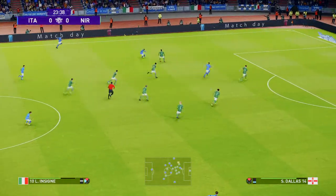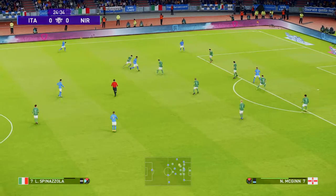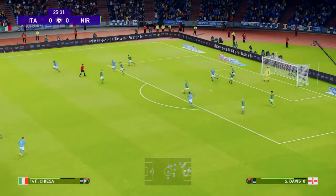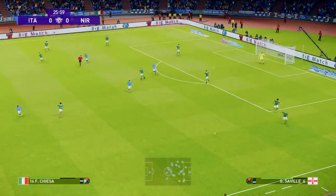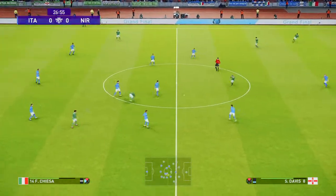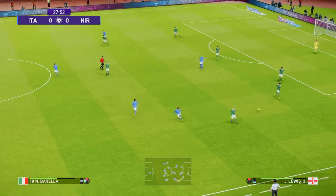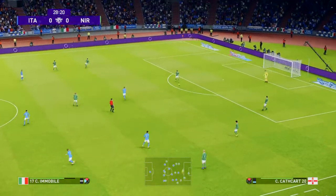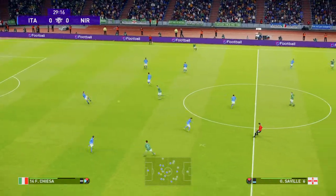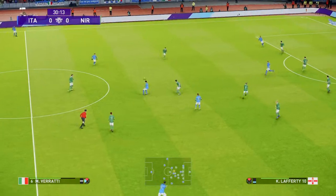Immobile spreads it towards the left. Out to the left it goes. And it's played forward. Tries to get it forward quickly. Loses his balance and loses the ball. Cathcart. Well, that's where he wants it. Forward it goes. No change to the score. 0-0 it remains.